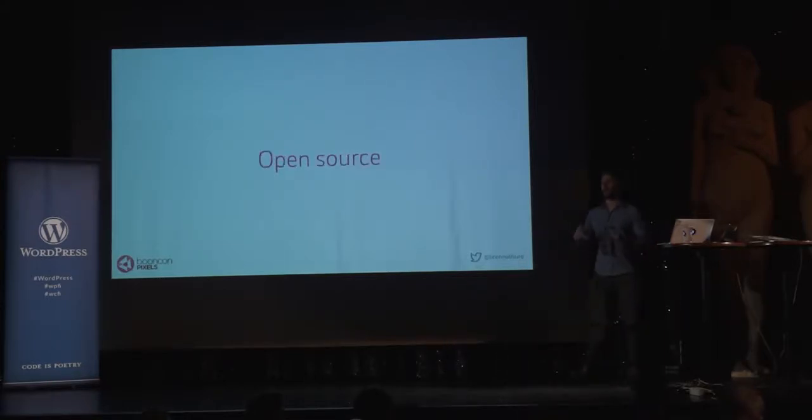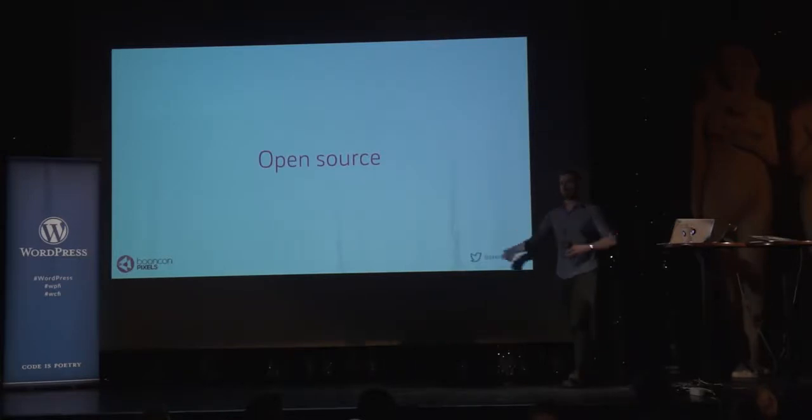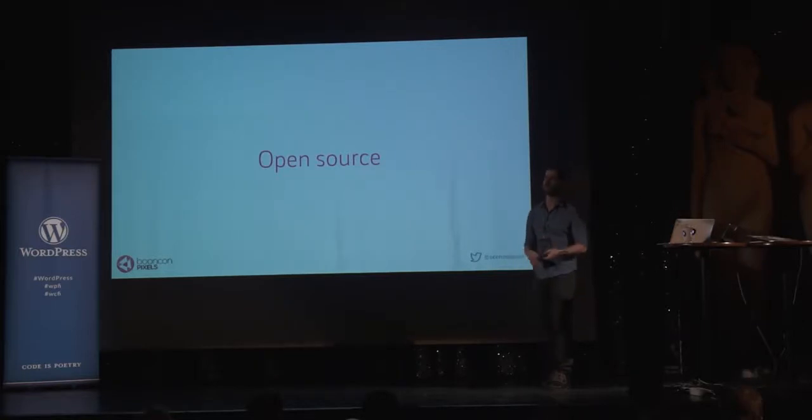Then they said to us, okay, well, we had this old supplier who made the old shop, but it was all closed source and we couldn't do anything with it. We had to pay them heaps and heaps of money every year just to keep it going, let alone if we wanted to add something to it. So we want it to be open source, because if we want to switch from you guys, or if we want something more secure and more trustworthy and more reliable.